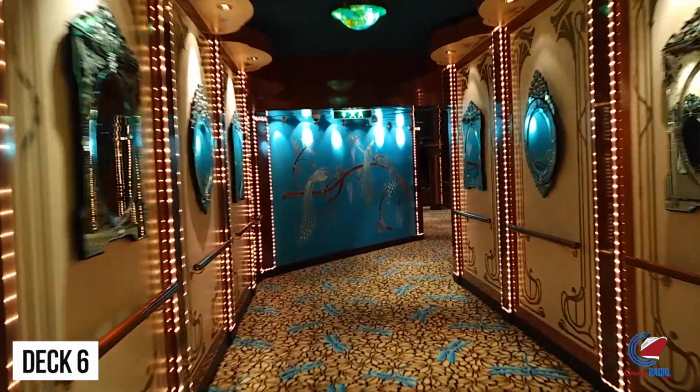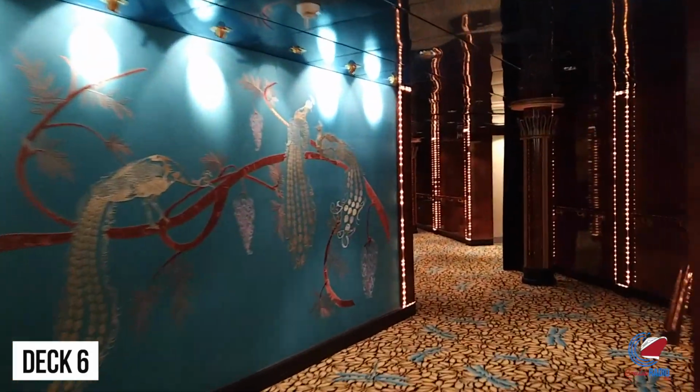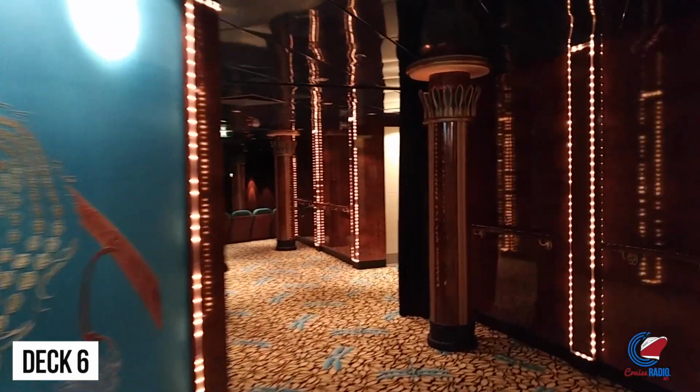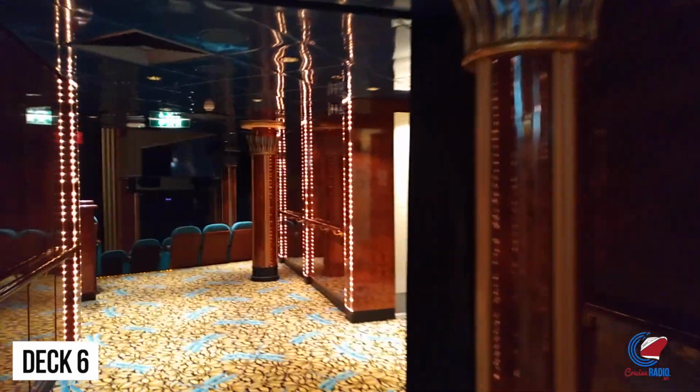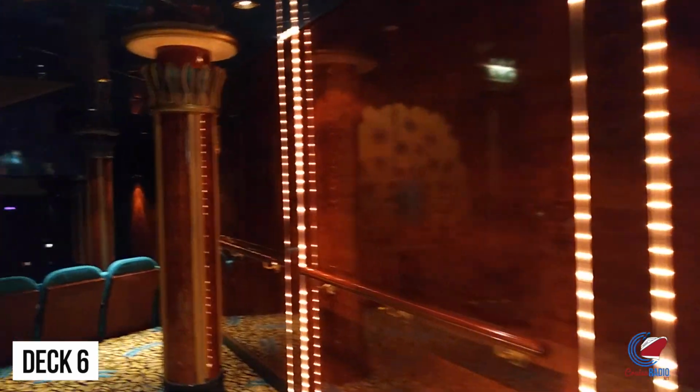On Norwegian Pearl, decks 4 and 5 are going to be staterooms, so we're going to go to deck number 6. That's going to be where the public areas start on this ship. And we'll start in the very front at the Stardust Theater, and we'll work our way back from here. The entrance to the theater on deck number 6 is cool because you go down this passageway of lights before you actually hit the theater.